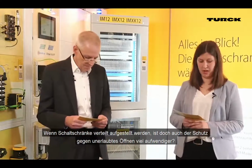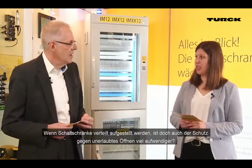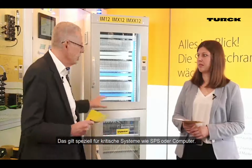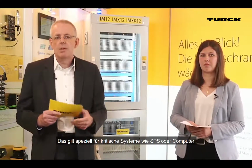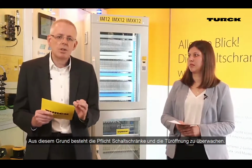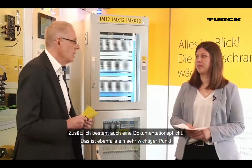And if control cabinets are installed in a distributed manner, protection against unauthorized opening is also much more complex. It's another good point. In Europe, or Germany, we have a law where companies supplying energy or water are forced to monitor the cabinets where critical infrastructure is installed, like PLCs or computers, because sometimes unauthorized people open the door and try to change something on these devices. And what does it mean finally? Maybe an energy supply stops or a water supply stops. No one wants that. So they are forced to monitor the condition or the door opening of the cabinets. They also have to document that. So also a really important point.